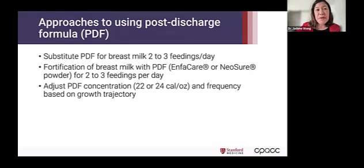So there are different approaches to using post-discharge formula. The one I like to use the most is to substitute the post-discharge formula for breast milk for 2 to 3 feedings a day. This allows another caregiver to do some of the feedings. And also, if the birthing person is going to breastfeed directly, you don't have to worry about mixing anything with the milk. However, some of your patients may be discharged with fortification of breast milk with the post-discharge formula in a powder form, and this often is given for 2 to 3 feedings per day. You can adjust the post-discharge formula concentration to achieve most commonly 22 or 24 calories per ounce, and the frequency as well based on the growth trajectory that you want to achieve.